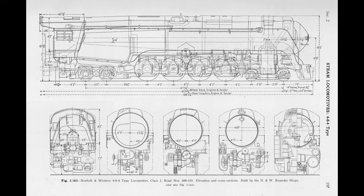So with that, the following specifications apply to the Norfolk and Western's Class J passenger steam locomotive. The overall length of the locomotive was 109 feet 2 inches. The width was 11 feet 2 inches, and the height was 16 feet. The axle load was 72,000 pounds. The adhesive weight was 288,000 pounds. The locomotive weighed 494,000 pounds. The tender weighed 378,600 pounds for a total weight of 872,600 pounds. It burned coal.